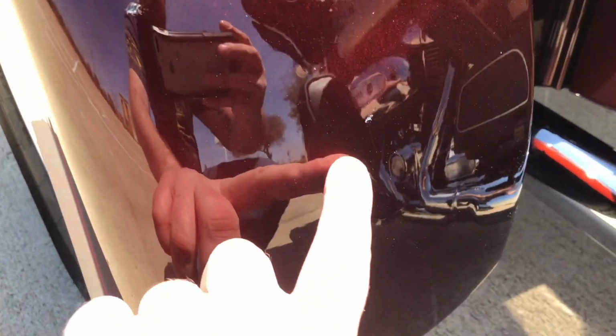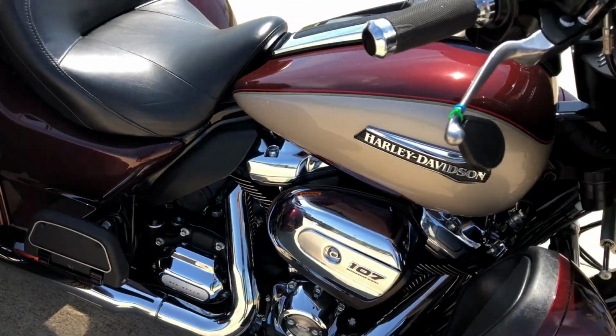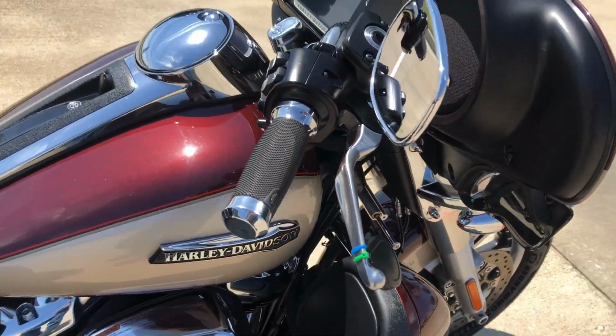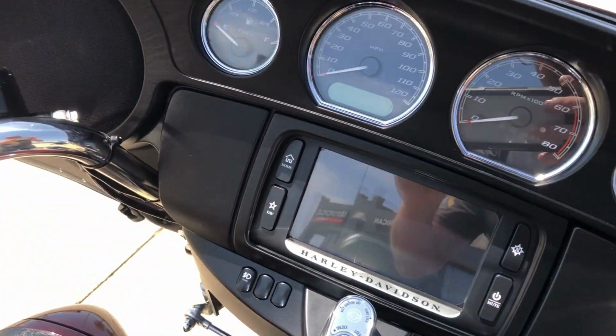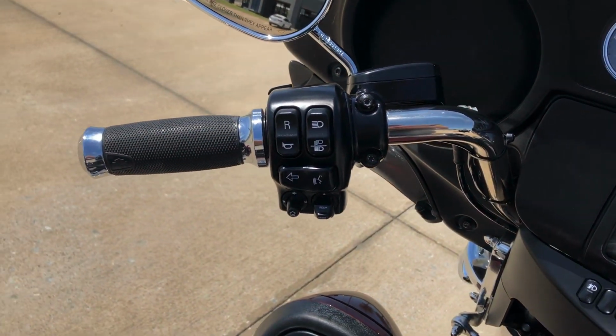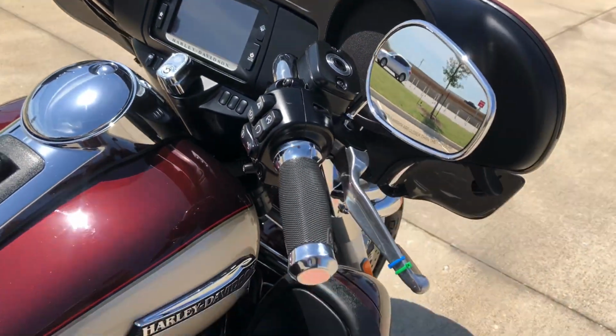You see right there, just two little small chips. It's a good tread on the right tire. Got heat shields, factory security. It's got the 6.5-inch touchscreen display with Bluetooth and navigation. Electronic cruise control, electronic reverse, got some upgraded Harley grips on it.